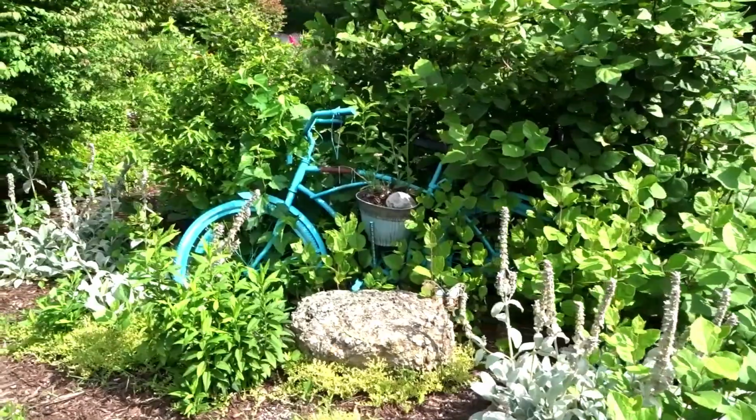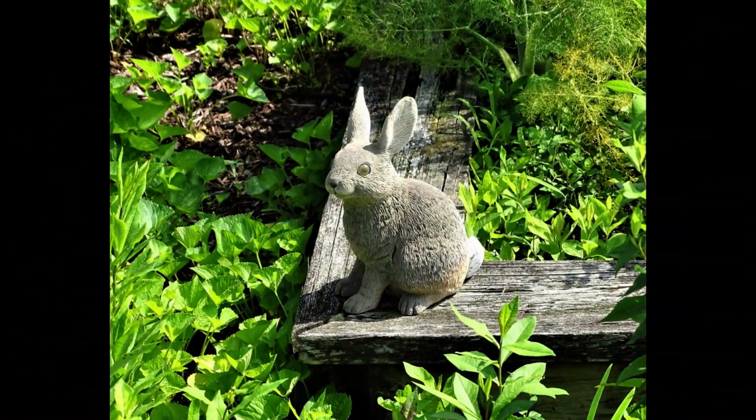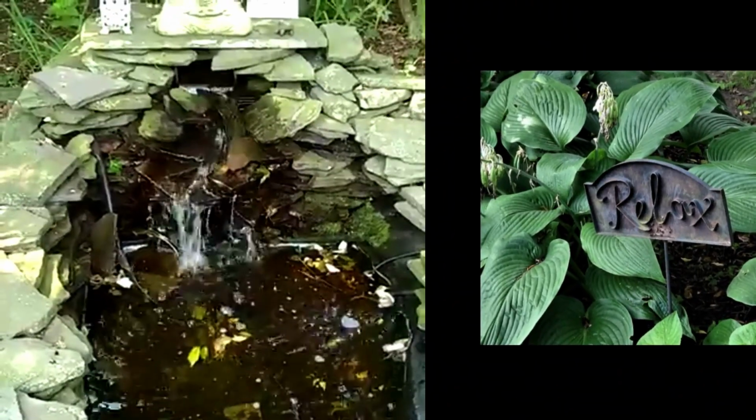The gardens are filled with whimsical features and statues. They also have a Zen garden tucked away where you can sit and relax.